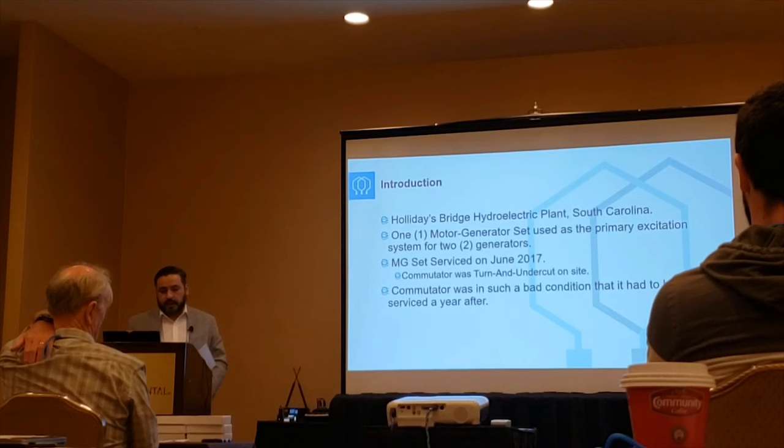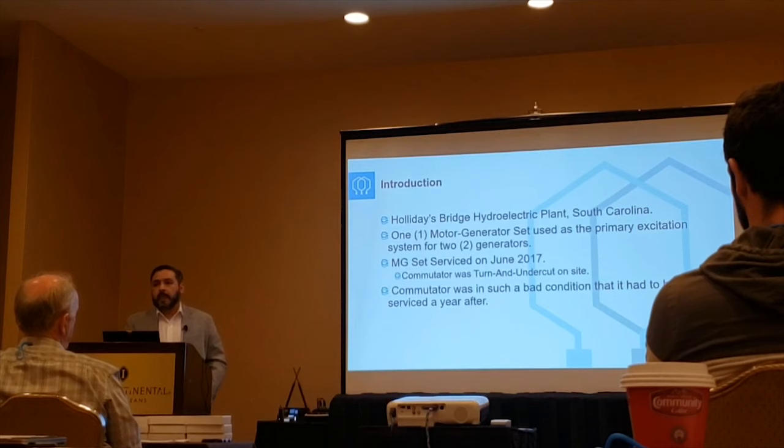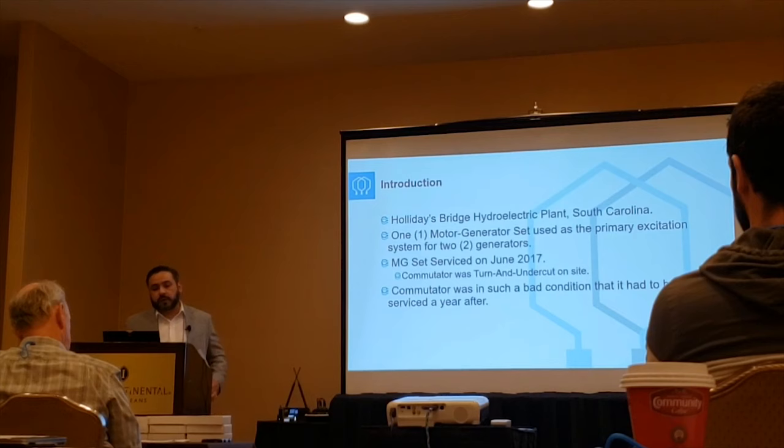So, as more and more hydro generators are being retired and more modern equipment is being developed, they're still around, or at least in our area, which is North Carolina, South Carolina, Virginia, a lot of hydro generators with rotating excitation systems. And this is the case, the plant that we had the opportunity to work on this project, which is Holiday Bridge Dam in South Carolina.